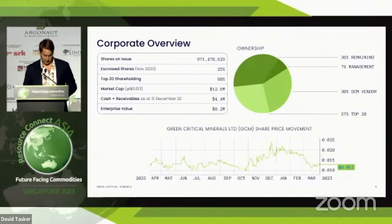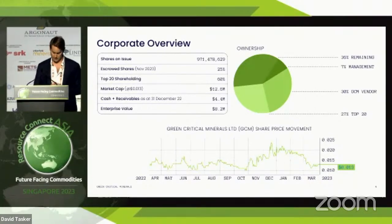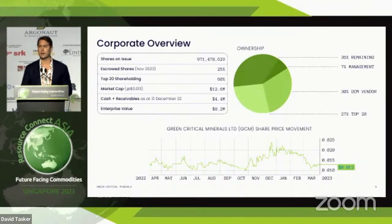I'd like to highlight market cap here, just over 12 million, 4.4 in the bank, leaving an enterprise value of 8.2, which, ladies and gentlemen, in my opinion, makes GCM one of the best and undervalued ASX listed graphite stocks out there. It's an attractive entry-level valuation compared to our peers. But this is not going to last for long. We've got a huge pipeline of news coming up to reaffirm McIntosh as a serious graphite player.